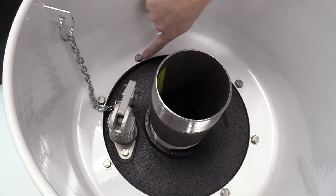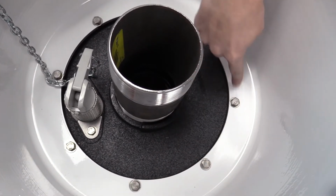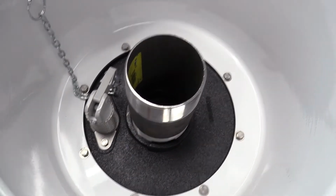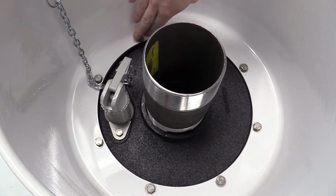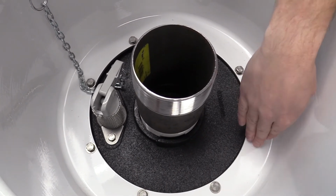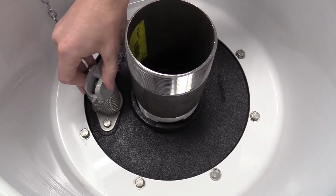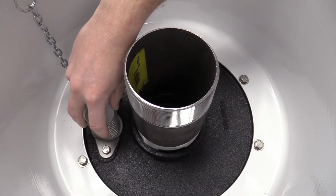You see that we do have the 8 washers and bolts down here through the rim. If you remove those 8, you can remove this piece from the base with a repair kit. After that, you'll just have to torque these back down to 15 to 20 foot-pounds. You'll also see that we have our replaceable drain valve right here. Should this ever need to be replaced, this is a replaceable part as well.